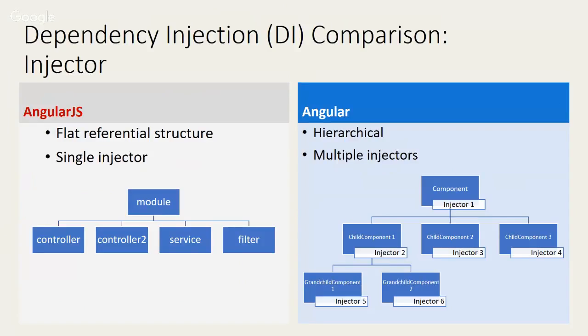Another big difference is the injector itself. In AngularJS, there's only one injector, regardless of how many modules you have in your app, and it's flat. So it's a simple list of token names to controllers and constructor functions that's maintained by the framework. But in Angular, it's actually hierarchical, which means there are multiple injectors. Every single component gets its own injector. And so when a grandchild component needs to use a certain service, for example, it will actually look to itself first if it's provided, and then up the chain until it finds an instance of that service.